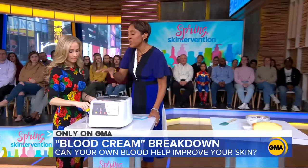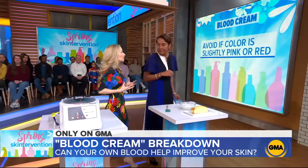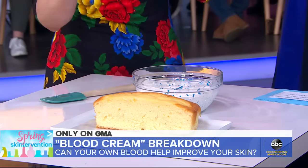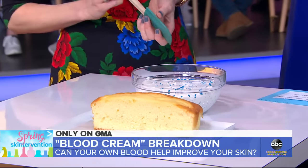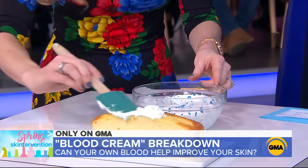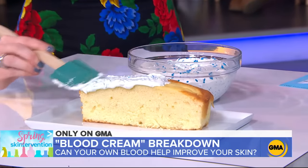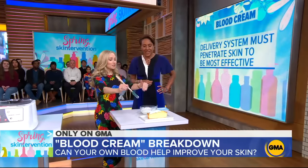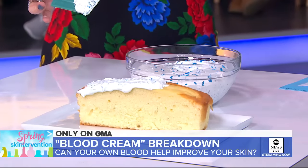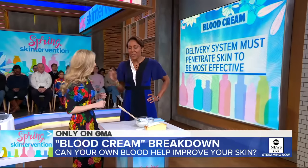So what does it need to do to be most effective? Let's walk over here and I'll show you. So basically, you're really hoping that those growth factors are penetrating into the skin. So imagine that this cake is your skin and the icing is the blood cream, and these blue sprinkles are your growth factors. Now, when you're rubbing this cream onto the surface of the skin, you're hoping that those blue sprinkles, those growth factors, are penetrating into the skin. But realistically speaking, we're kind of hoping at least they have an indirect effect and somehow communicate with the deeper layers, maybe.